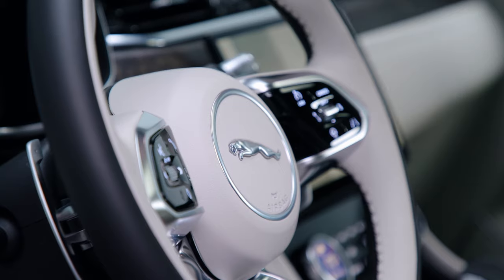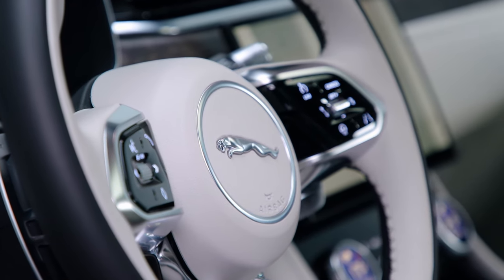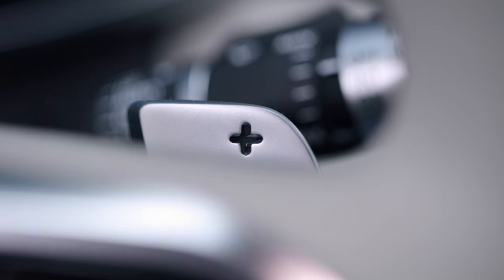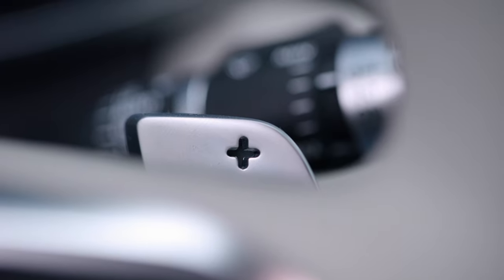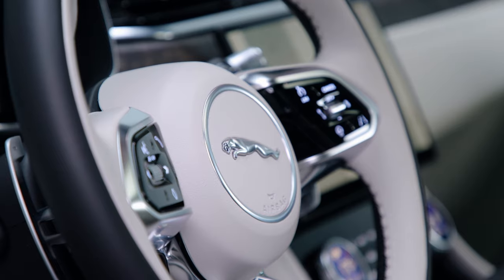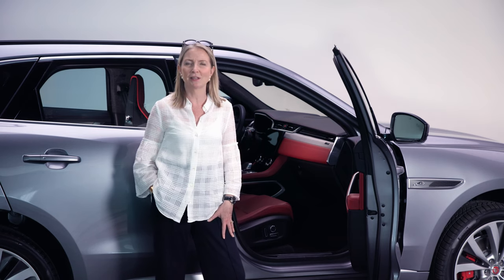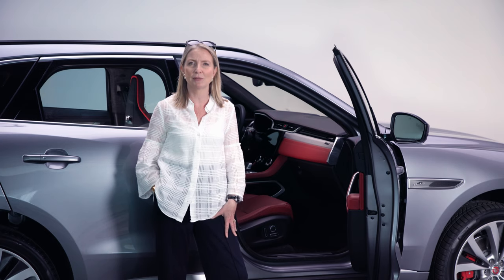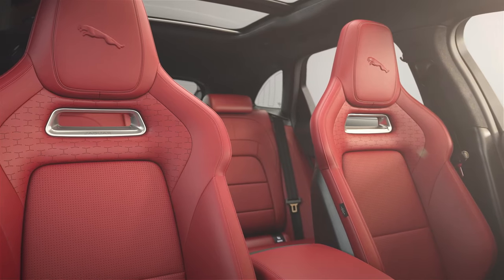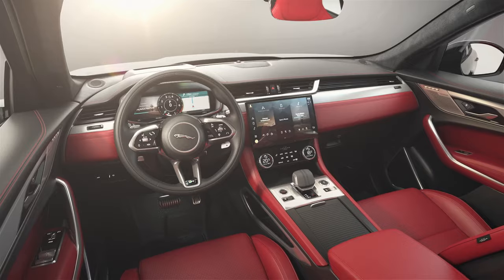This is demonstrated in the XF and includes a two-tone steering wheel, further contributing to the colour harmony. The steering wheel is leather wrapped with machined metal gear shift paddles. It's a simple touch, but one that elevates the area immediately in front of the driver. The R-Dynamic Sport specification is more clearly defined by the colours, materials and colour split combinations that we have used. Again, we're using colour more generously, as you can see here with this Mars red in an ebony interior.